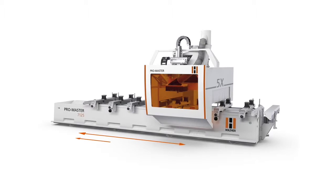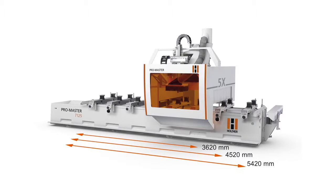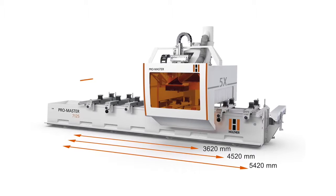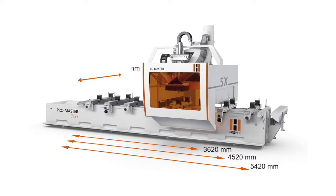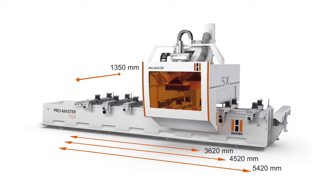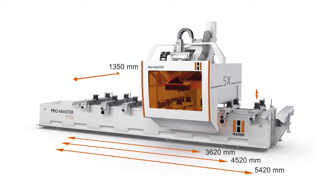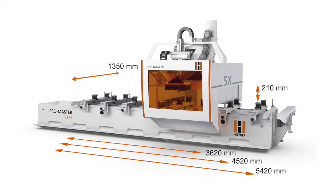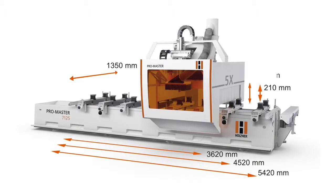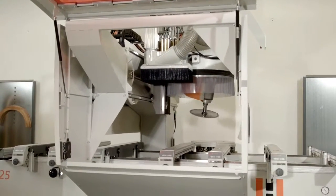You can select between 3,620, 4,520, or 5,420 millimeters working length in X direction with a working depth of 1,350 millimeters that can be reached by all drills and aggregates. The extreme machining height of a true 210 millimeters from the top of the vacuum cups is unmatched in its class. The extreme Z-lift of 565 millimeters is also ideal if long tooling is used.